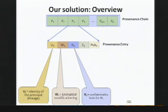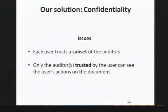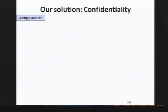We have the confidentiality log field for decrypting the encrypted modification log. And finally, we have integrity checksums for protecting the integrity of the chain. Now, recall that our goal in confidentiality is this. Each user trusts a subset of the auditors, and our goal is that only the trusted auditors, the auditors that are trusted by the user, should be able to see the user's actions on the document. So how do we do that?